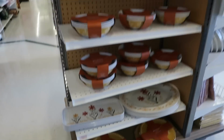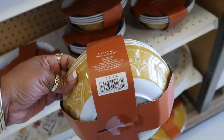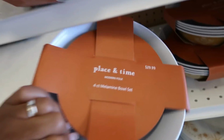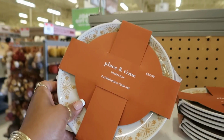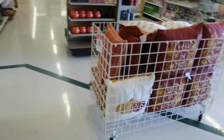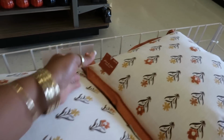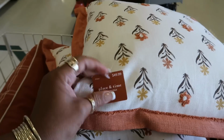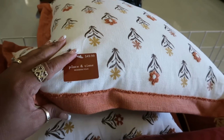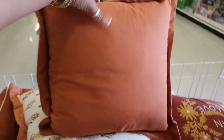And every time I come inside of Michael's, in the back of my mind, I'm thinking everybody's going to say, did I say Michael's? I meant Joann's. Every time I come into Joann's, I always can hear you guys in the background saying, they expensive. But you guys know I still love to come in here and see what they have. And I ain't going to lie, like right here, these pillows, $50, definitely a little too pricey for me. Even with the 40% off, I'm like, yeah, no, I can't do it. But that pillow is very pretty.